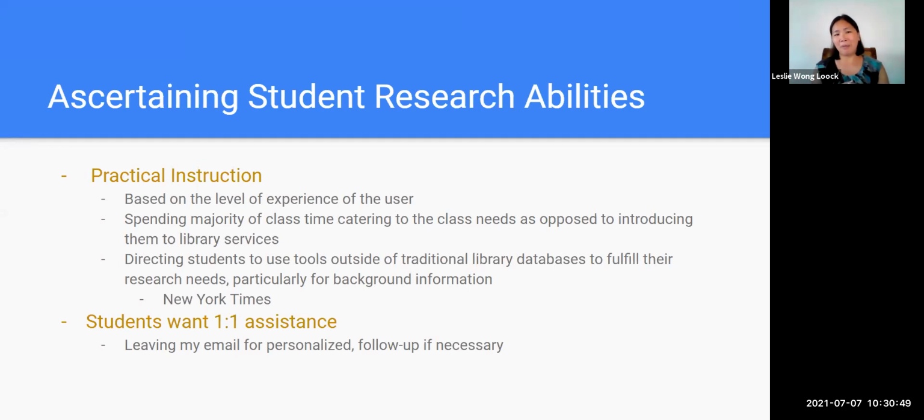And at the end of every class, and I think that this is my small effort, I'm trying to help with retention. I leave my email for personalized follow-up. Giving students my email hasn't turned out to be a crazy thing. The students that really need help get it. I'd probably get between 3 and 5 follow-up emails from every class I do, and it's not a horrible number where I can't keep up with it. And some of them want Zoom sessions, but that's been okay.